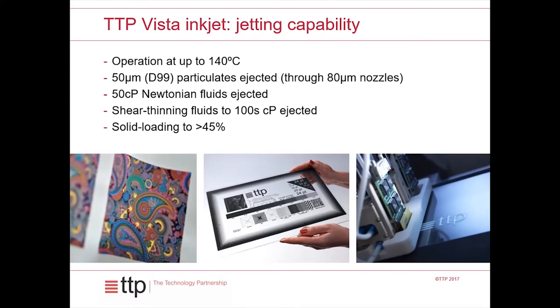And we've worked with solid loadings up to and around 45%. So very heavily sedimenting inks are feasible.